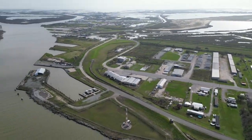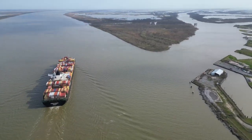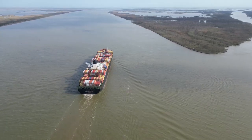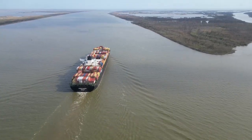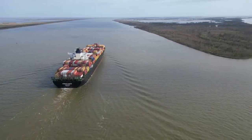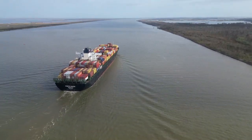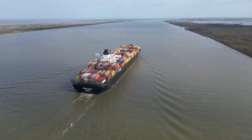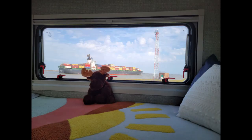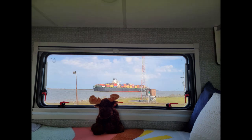There you can see all of the different channels that have been cut into the delta of the Mississippi River. But I wanted to get a chance later in the day to look on my marine traffic app and find out about this ship. And sure enough, it was only about half full. It was going to be going over to the Panama Canal, coming up the left coast to Long Beach, California, as the Moose watches it while taking a nap.